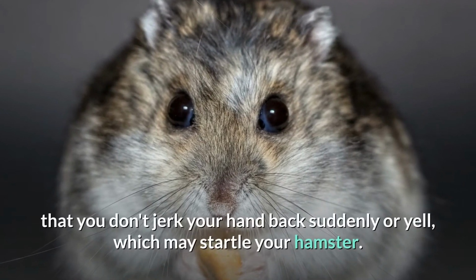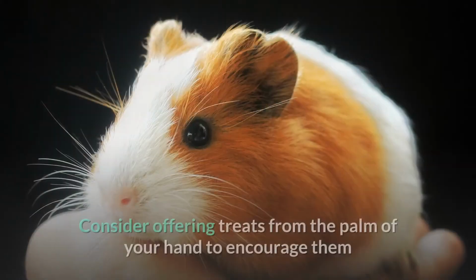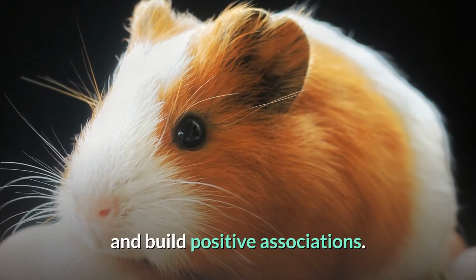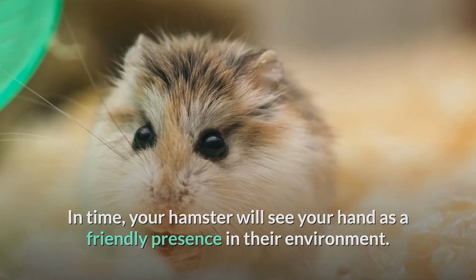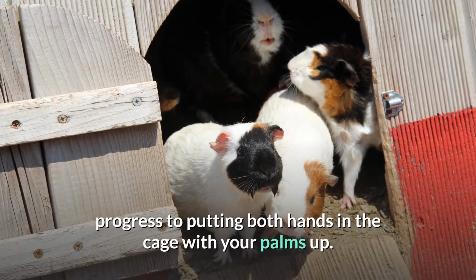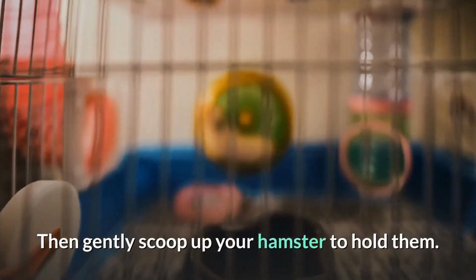Be sure that you don't jerk your hand back suddenly or yell, which may startle your hamster. Consider offering treats from the palm of your hand to encourage them and build positive associations. In time, your hamster will see your hand as a friendly presence in their environment. When they begin to step onto your hand, progress to putting both hands in the cage with your palms up. Then gently scoop up your hamster to hold them.